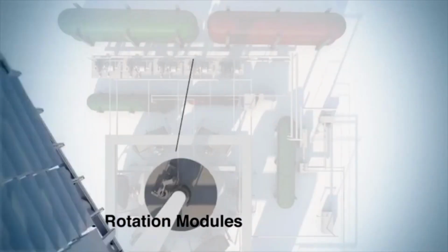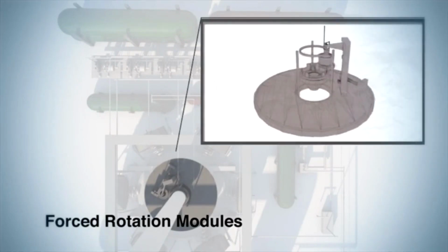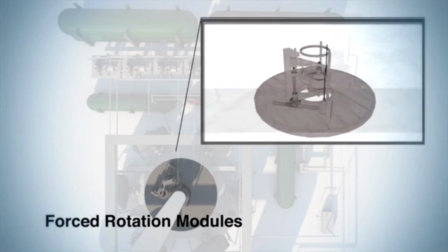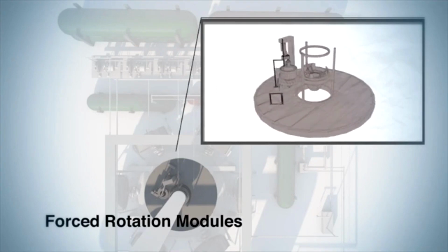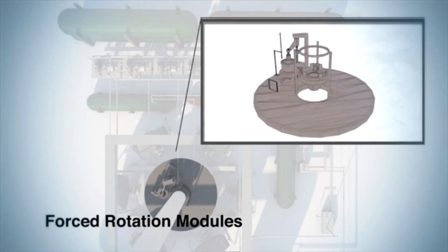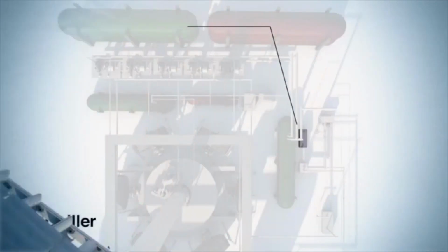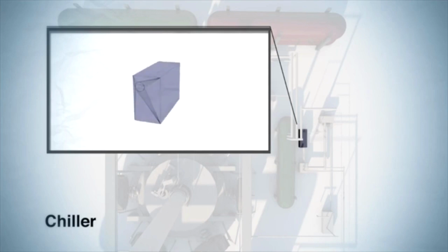One of the most important components of the A is its forced rotation modules. This unique feature uses less than 5% of the stored compressed air to apply force to the drive shaft, thereby causing rotation to continue during no wind conditions for up to 14 days, and to supplement rotation during light wind periods. This system uses cold decompressed air to chill the liquid in the condenser circulating system to below dew point.